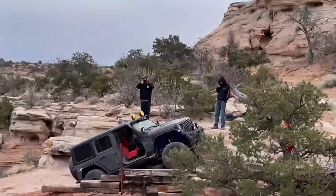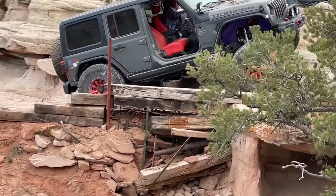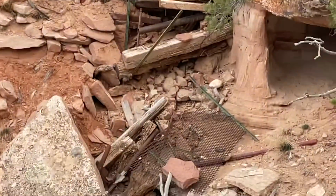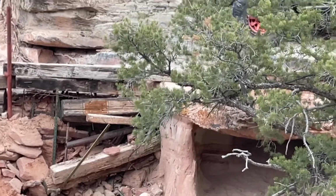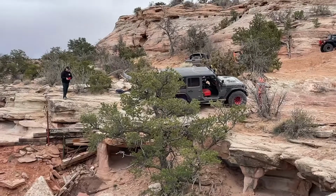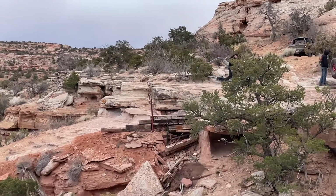Because as you can see, guys, look at this. Right there, that doesn't look sketchy at all. I mean, there's one rock holding all that crap up right there. I'm pretty sure I saw a beaver build that about three months ago. Just kidding, guys. It took me a minute to be okay coming up that, and I do not know why, you guys.